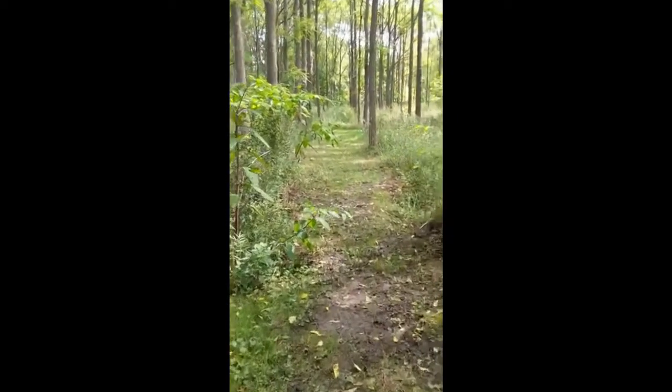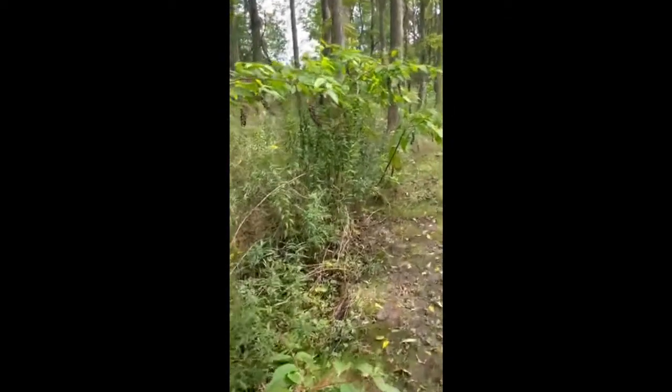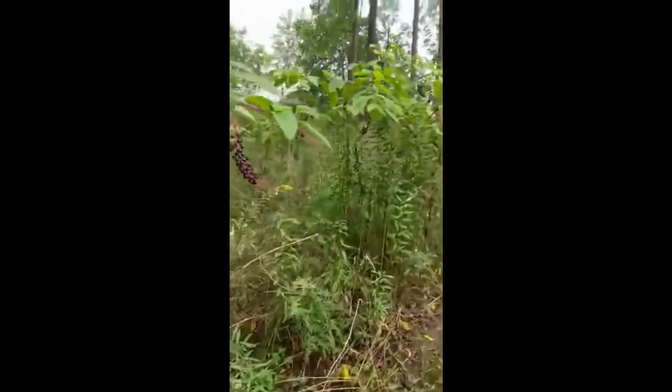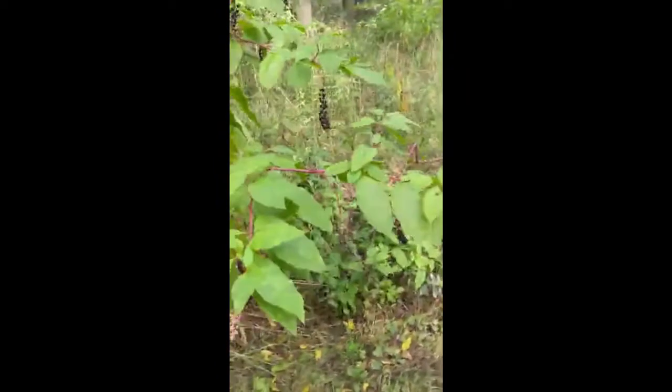As do I. Well, that pokeweed's getting big, isn't it? Yeah. It's encroaching. I still don't know what to do about that exactly. You're not supposed to touch it. You're not supposed to cut it down. You're not supposed to burn it.